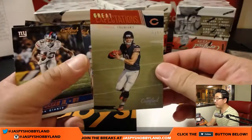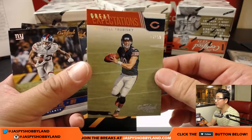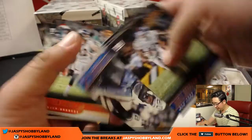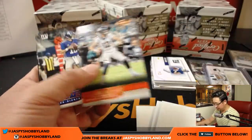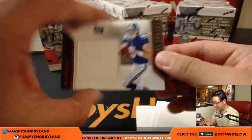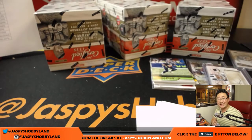Mitch Trubisky. There are going to be great expectations for Mitch Trubisky this weekend. 16 out of 99. What do people think he's going to do? How do you think he's going to perform? 100 out of 399, Barry Sanders for the Lions. And there's future legends relic, Davis Webb. That's for the New York Football Giants. Sky with the Giants.